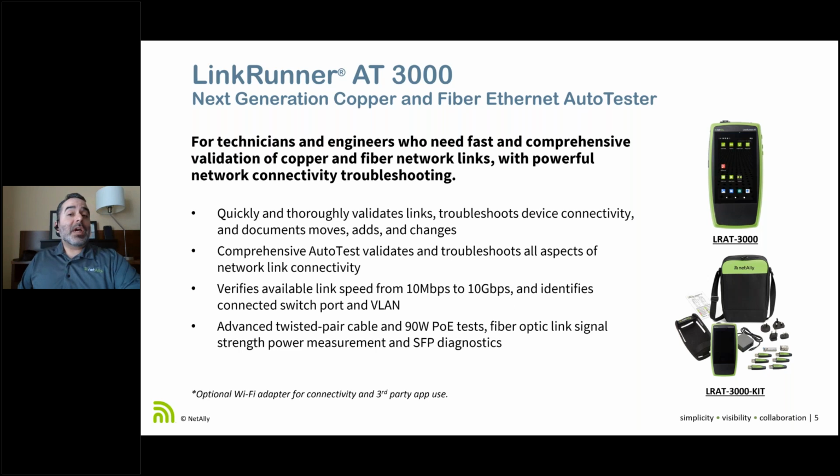Of course, you also have VLAN ID, but most importantly, the new models also include VLAN monitoring. So you can now monitor multiple VLANs. And we'll be looking at an example of that in a few moments.